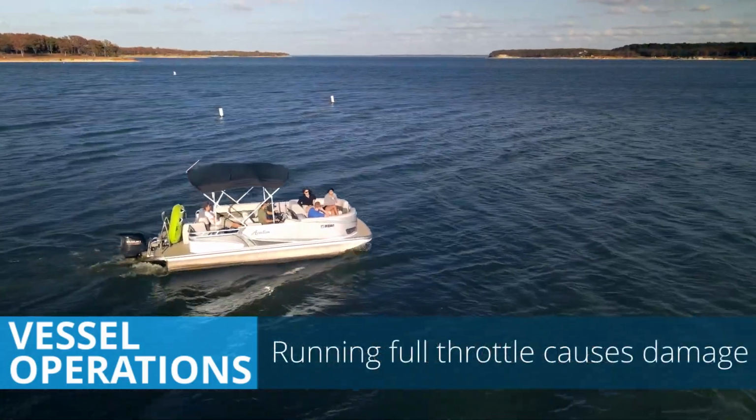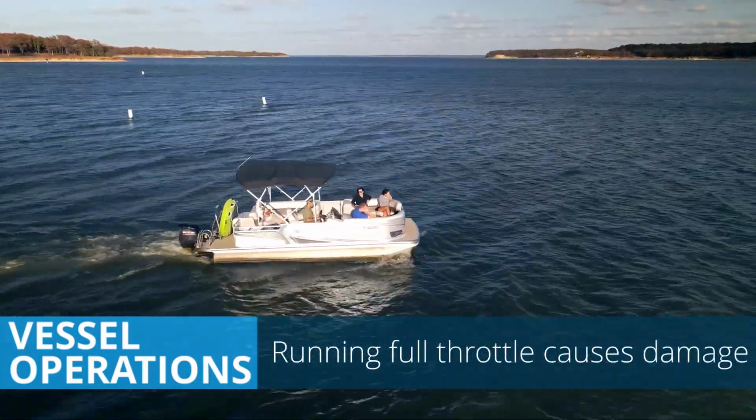While on the water, you should never operate the vessel at full throttle, as engine damage could occur.